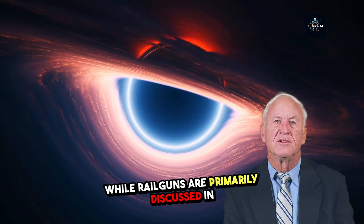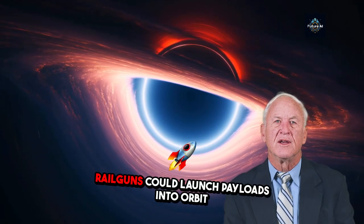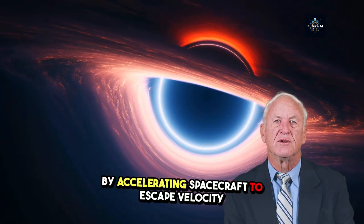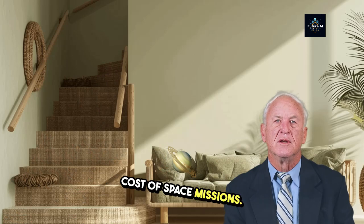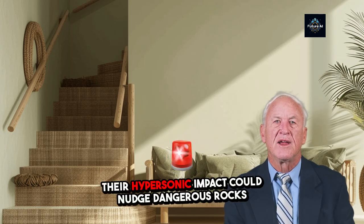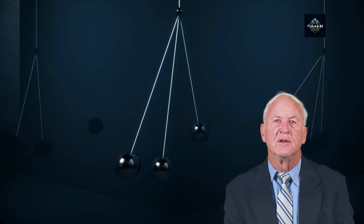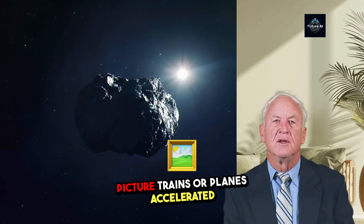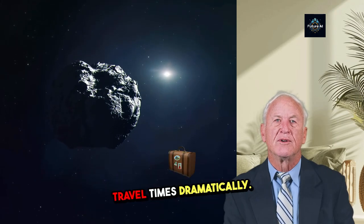While railguns are primarily discussed in military contexts, their potential extends far beyond blowing stuff up. Railguns could launch payloads into orbit without the need for expensive rockets. By accelerating spacecraft to escape velocity electromagnetically, we could drastically reduce the cost of space missions. Imagine using railguns to fire heavy projectiles at asteroids headed toward Earth. Their hypersonic impact could nudge dangerous rocks off course, saving humanity from cosmic disaster. Railgun-like technology might one day enable ultra-fast transportation. Picture trains or planes accelerated electromagnetically to hypersonic speeds, cutting travel times dramatically.